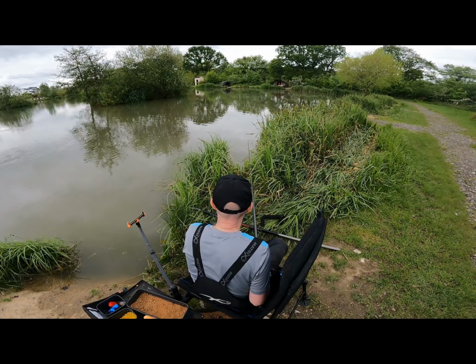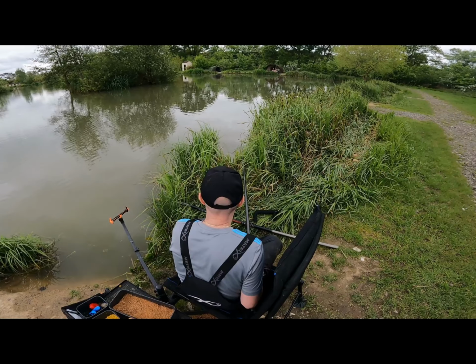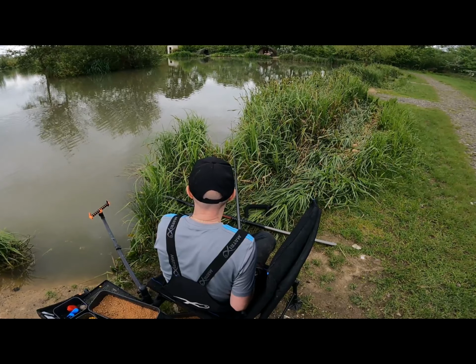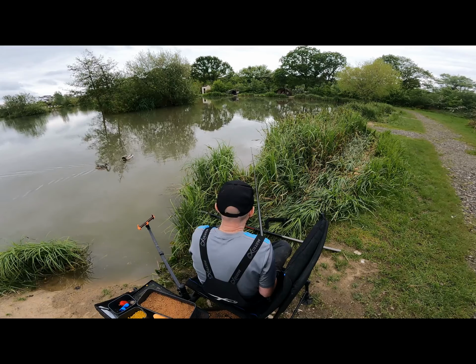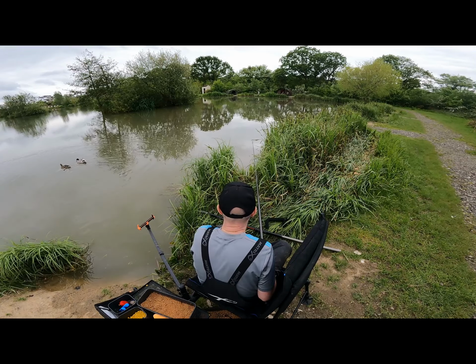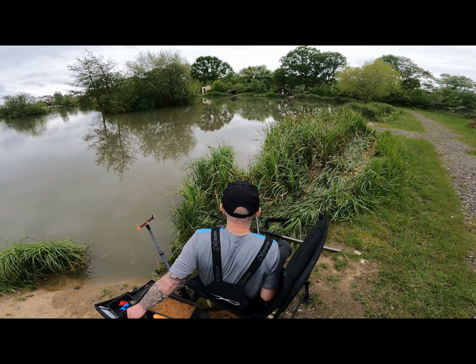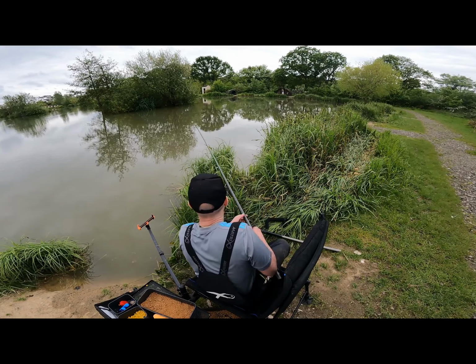Swing that rig out and gently pull it back. So we just want that rig about 10 to 12 inches away from where we fed. Little indication already, straight away. Definitely got fish in there, getting balls of water around the back of the float where they're feeding on their micros. Another minute and then we'll feed another ball of micros. There we go.